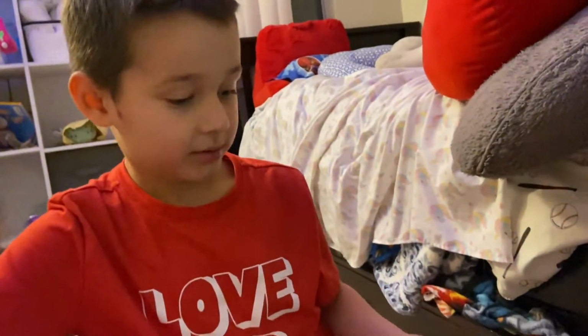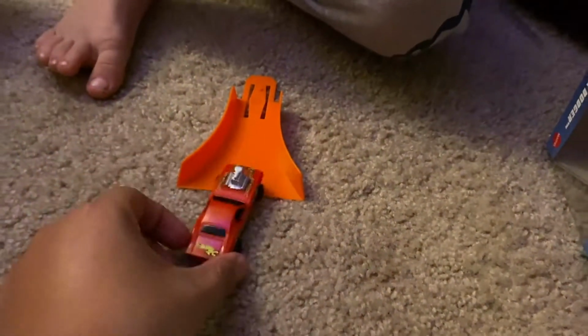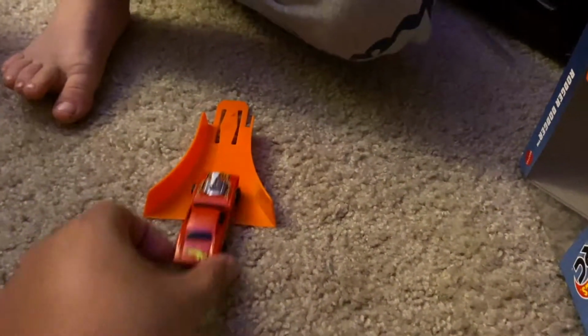And this little track piece, huh, Isaac? Yeah. And we got some more track pieces. Oh, you know what that probably does, Isaac? What? Just in case you're driving it without the track, this is how you can get it probably onto the track. That way you don't have limited space.